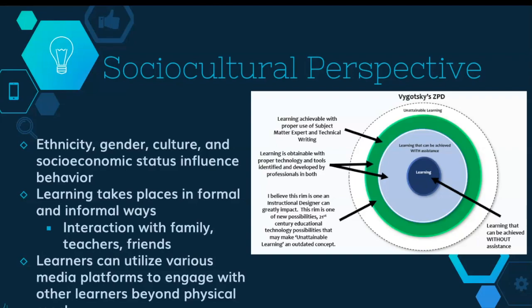Looking at the zone of proximal development, if you look in the center, you're going to look at learning. So the learning that can be achieved without assistance, which in this day and age, that's technology. You give a 3-year-old an iPad or a smartphone, they're able to work their way around it without anyone's assistance. But as you start expanding, then you start looking at learning that can be achieved with assistance.